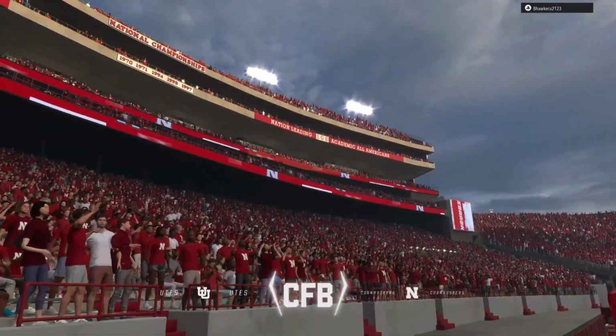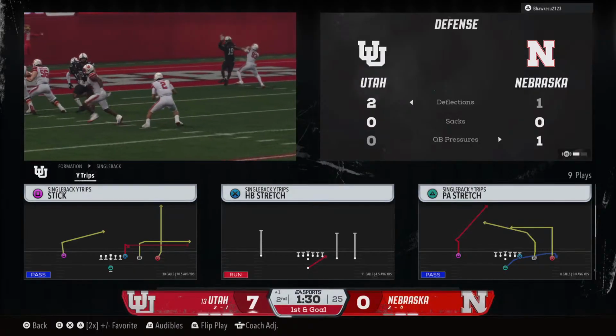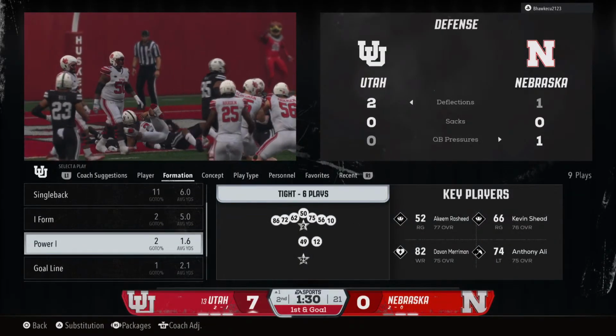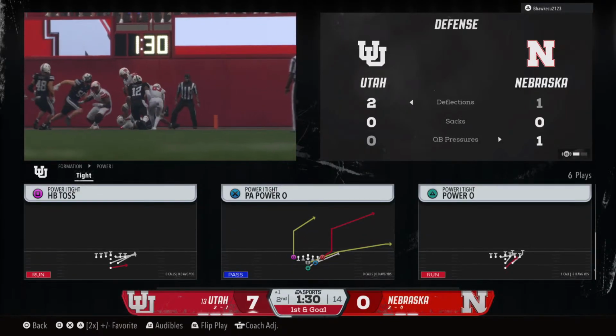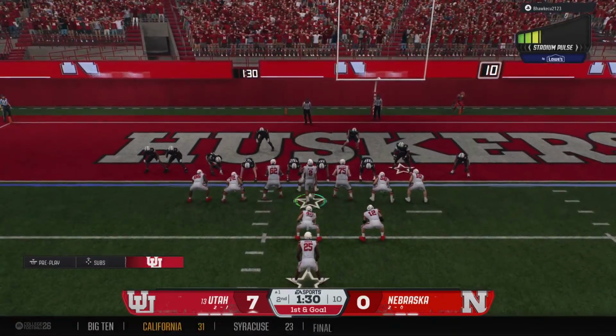No monkeying around, man. Get to the spot, get the first down, lower your shoulder. I don't need a big play. I just want another set of downs. Nice job running the option, knowing where the first down marker is. The Utes have it with a first and goal.